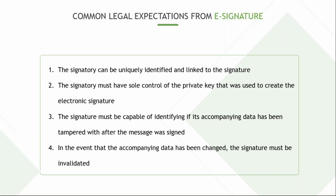So any software system which is built around these four criteria is very, very useful to address all your concerns about whether such a signature is legal or is it secure, how it can prove that the document was signed, etc.